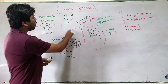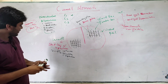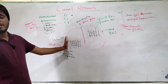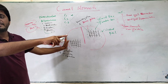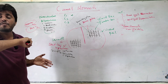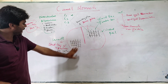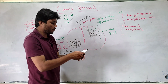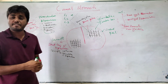Listen again carefully. C1 is lined with two types of epithelium, stratified squamous and simple columnar. This is the difference between the stomach of cattle and camel. In cattle, in true ruminants, we have what? The whole area is covered by stratified squamous epithelium, and we have papillae. But here we have an area with different sacs. These sacs are known as glandular sacs, and glandular sacs are made up of what?